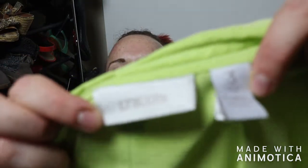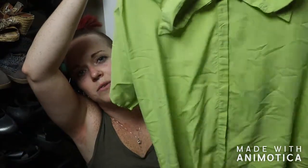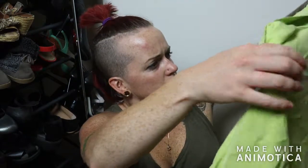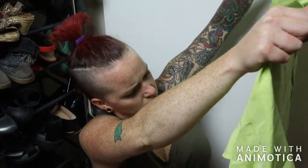Alright, so here comes some of the Chicos. So this is a size 3 by Chicos, and it's modal and polyester. Here's the label. This is just a basic button-up, kind of silky looking tee, and it's grass green maybe. No, it's more like lime green, I guess. Alright, let me see if this is one of those that has damage on it. Oh, this one looks fine.